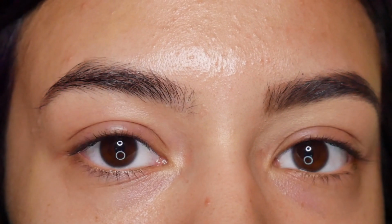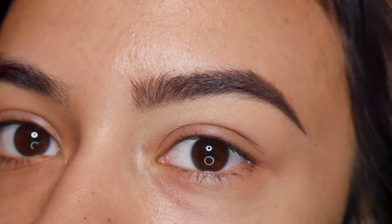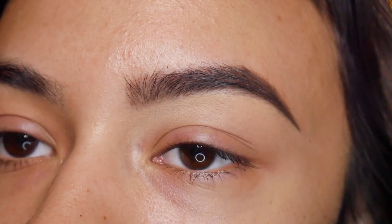As you can see on the left, that is my au naturel naked brow, and then on the right as I turn my head, you can see my beaten ass filled in eyebrow.